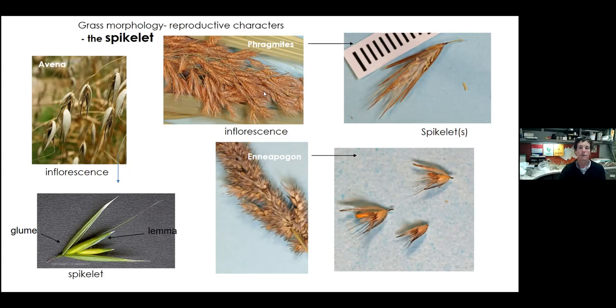Here's a picture of a part of a Phragmites. So that's another big reed inflorescence. So this is a big, big, bushy, branchy panicle. What's a spikelet? Each one of these individual guys here is a spikelet. And then here it is blown up. So this is the lower glume. That's the second glume. And then the rest of these are individual flowers.